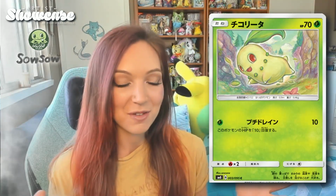I really love the motion and how dynamic the artwork is. I love the color palette. I love how happy the cute little Chikorita is. All of Sowsow's cards just really ignite my imagination in this really fun way, and that is definitely one of my favorites.